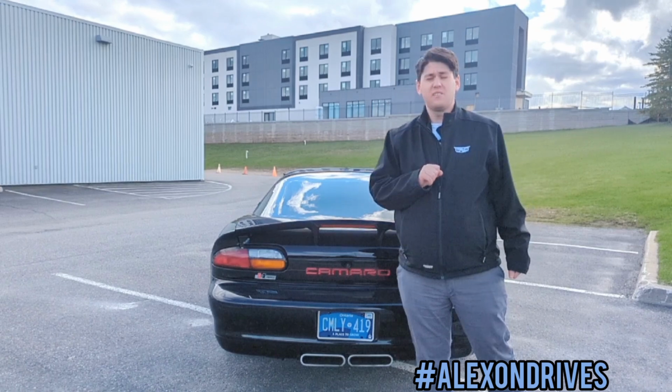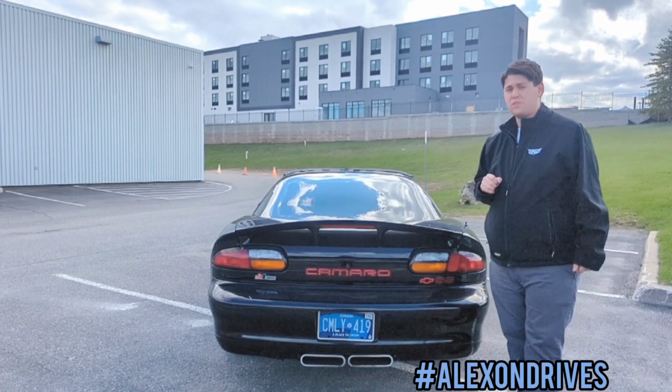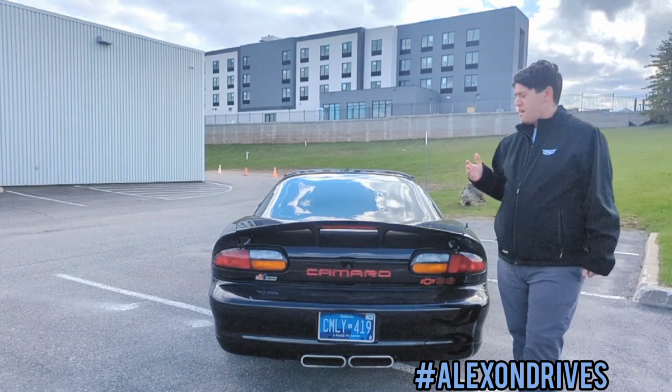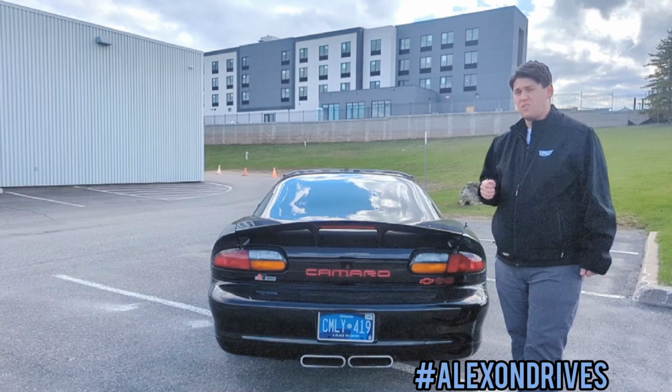And this one even has a factory Hurst 6-speed manual in here, which is a pretty cool touch, making it, again, a little bit more different and giving you some pretty cool performance options. Now let's take a look when we get on the inside.